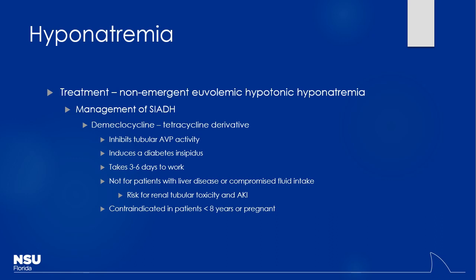out as urine, okay? And so basically, if you have the kidneys being unresponsive to antidiuretic hormone, what do you call that? It's diabetes insipidus. So essentially what we're doing here is we're inducing a diabetes insipidus in these patients in order to get rid of that extra volume, right? So we're trying to get things equilibrated back to where it normally should be. So again, it makes sense.